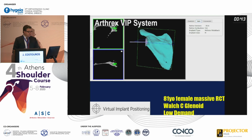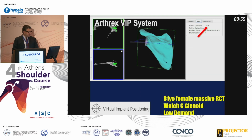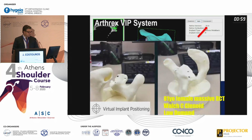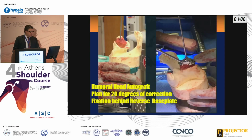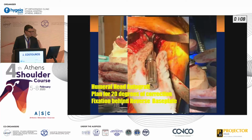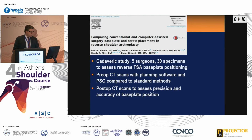One other system that's out there that I have experience with comes from Arthrex. This is the VIP system. It was designed by Joe Ionati and sold to Arthrex. This is an 81-year-old female, excessive retroversion, 36.6 degrees. And so this is a context, this was before I had metal augments available to me, and so I elected to go with a structural humeral head autograft, as we see here. And this is a reusable guide, which you can place into patients. This is the Arthrex reverse system, and she did well.